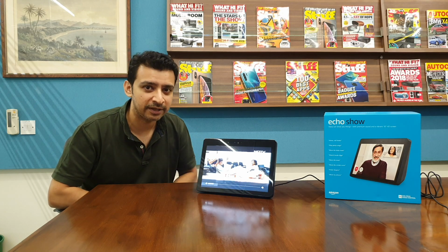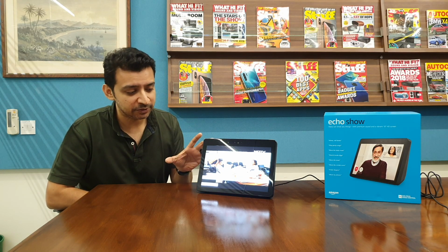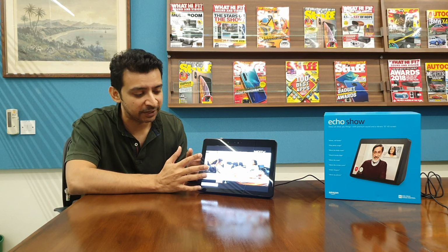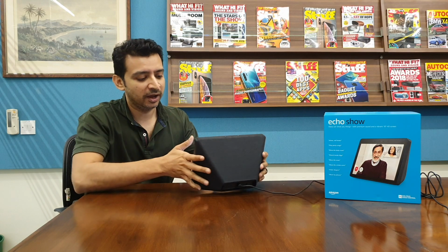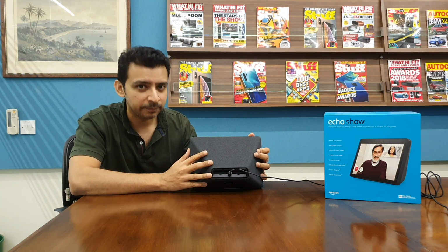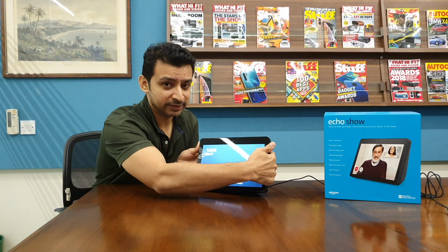It's a piping hot gadget about to go on sale in the next day or two, and what makes it special is the fact that now it's all screen. It's a 10.2 inch 720p screen at the front. At the back you have premium fabric and a pair of 2-inch drivers with a passive radiator to give it that punch and heft. Well, sound quality is loud for sure.